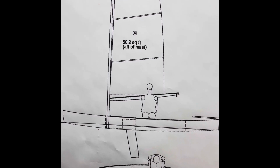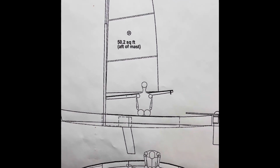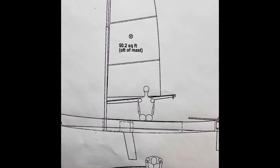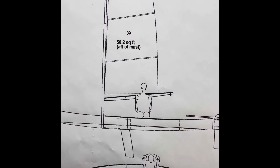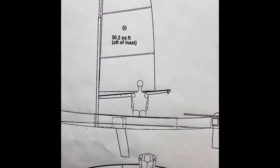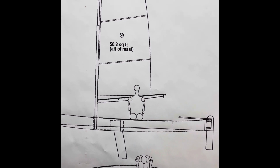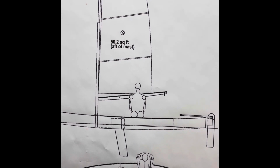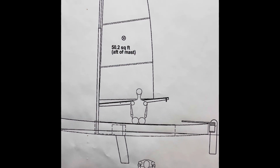As we close out this video, I'm back to the line drawing, and you can see the stick man enjoying the boat, just like I've been enjoying the boat. It's finally sailing, and not sailing very well because there hasn't been much wind. I am in the process of adding some lead to the daggerboard to increase the stability, and I'll give you a report on that, and probably the final video is coming up with some sailing with better wind and a little bit more action.